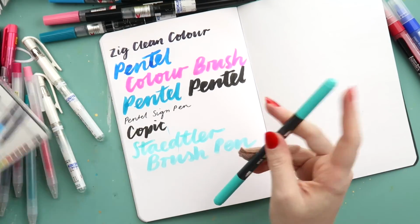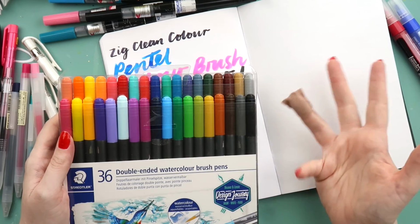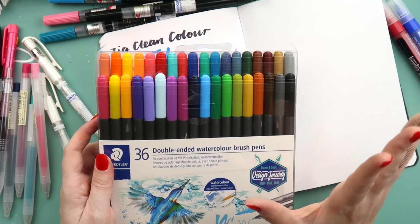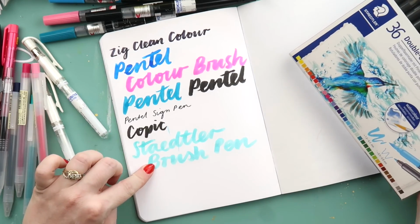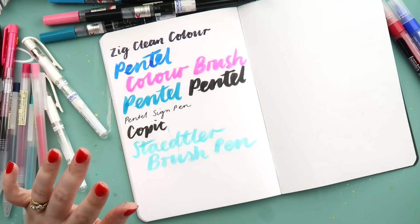So they're a great gift for yourself, or a gift for someone that you know that likes brush lettering or wants to get into it. I think they're actually my favourite brush pens that I've played with. I've played with quite a few different types, and for the style that I write in, I think that these are my faves because they don't go feathery as quickly, which is nice.